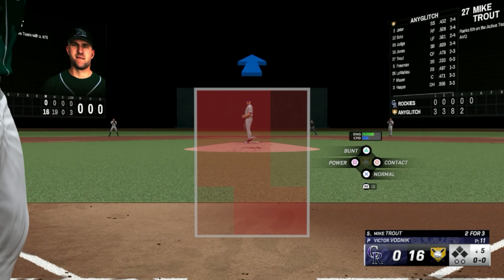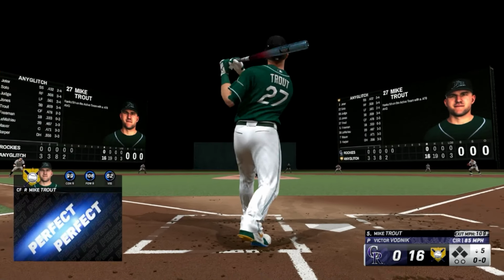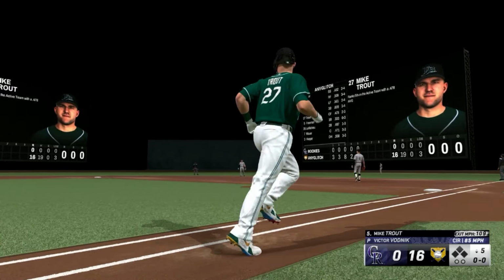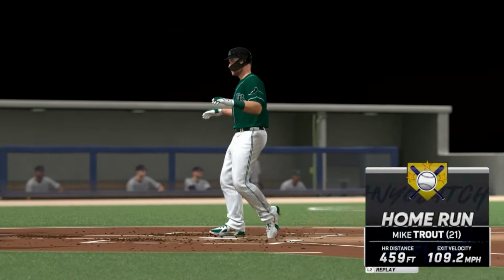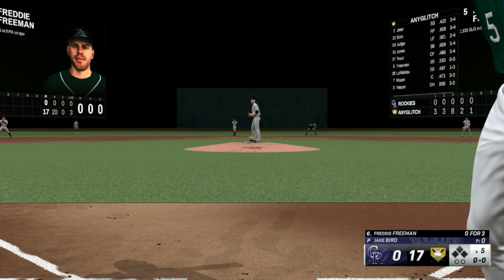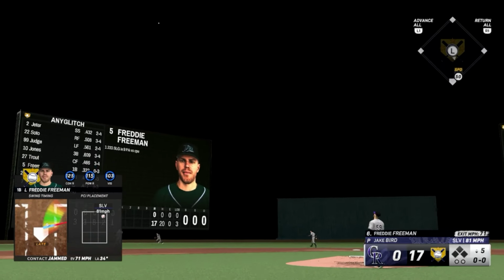Stepping in, the long ball threat, Mike Trout. Here comes a pitch. Scorched to center. No doubt about it. That is long gone. A gigantic blast. He's done it again. His second homer of the game. It's 17-0. New pitcher in the game for the Rockies, Jake Bird.